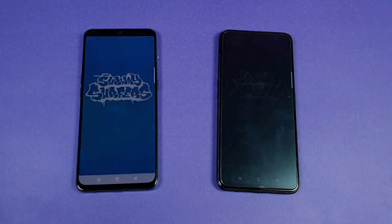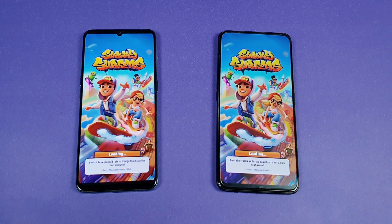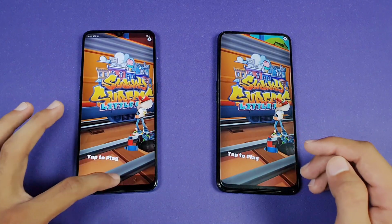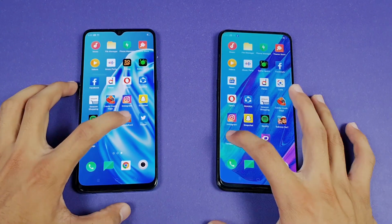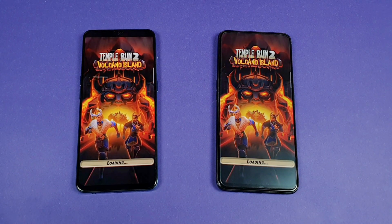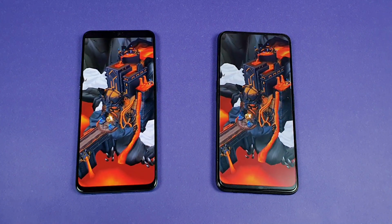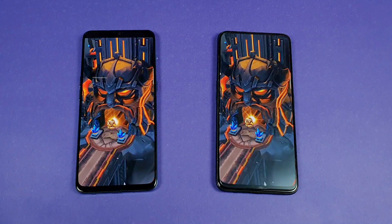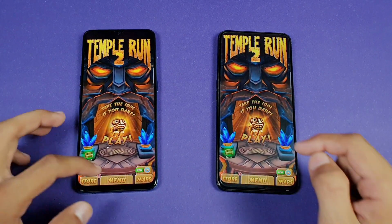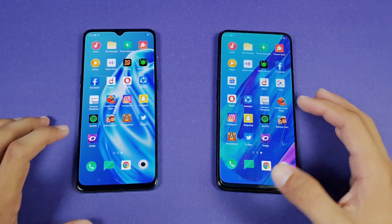Let's see Subway Surfers launching at the same time, and you can see that both phones perform exactly the same, with no difference between these two devices. Temple Run 2 on both phones, and you can see that in this application both phones perform about the same, because both phones give you the same software, same chipset as well as same RAM size, but a little bit faster on the Oppo F15 because this is a new model. Zedge.